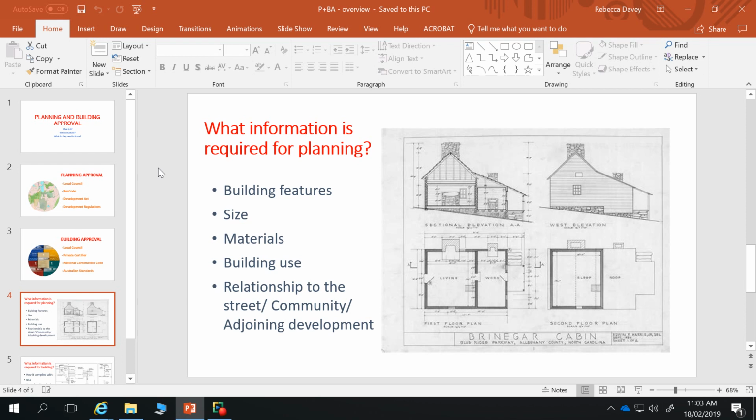They're also going to want to know the relationship to the street and community and adjoining development. So I sort of touched on that a little bit before in terms of historic development, but it's not just about historic development. It's about things like setbacks. In the inner city, they want to ensure that people approaching the city see that this is the city, that all your walls line up, that this is a densely built area. We are a successful commercial hub. They want to create that feeling, that atmosphere.